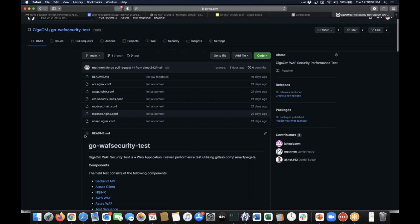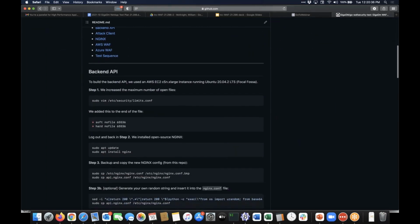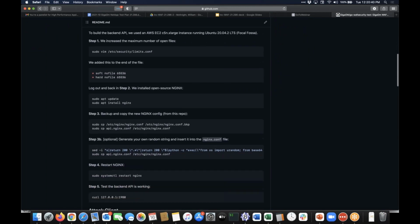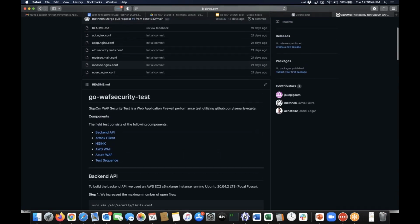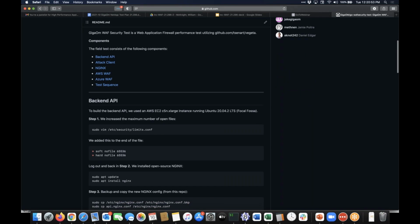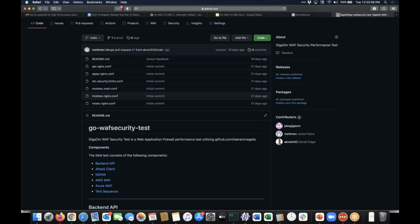It looks like this, and I created a really nice README that walks you through every step of each of the components of our test. You are welcome to clone this repository, use it to duplicate what we've done, or modify it to create your own kind of test. I think it's really helpful for the installation purpose. If there's time at the end, we may go through this in a little bit greater detail, but you are welcome to try it for yourself.